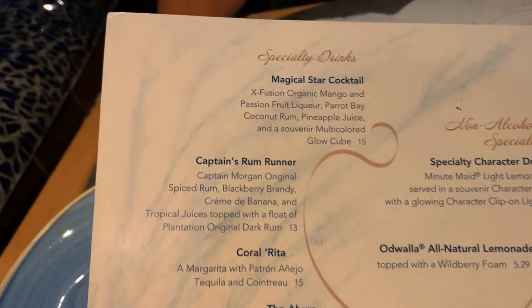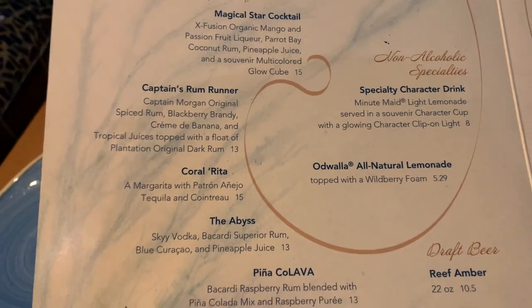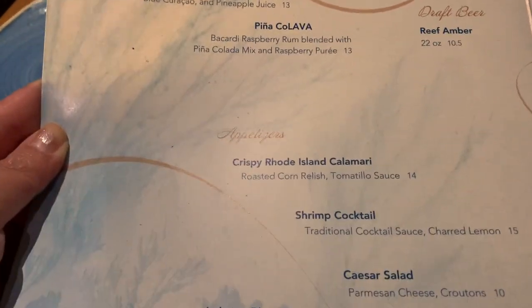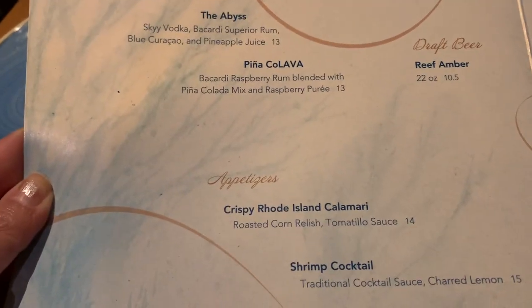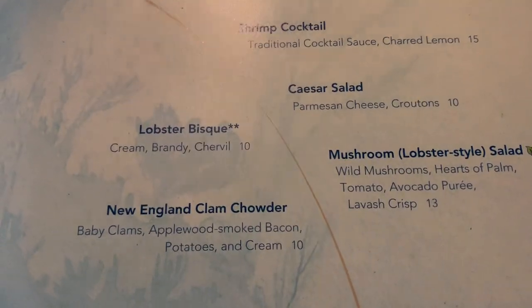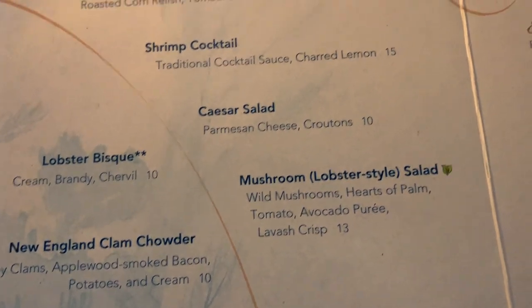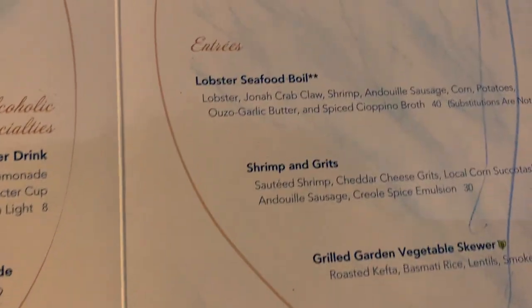Here is a look at the menu. So they have some cocktails, specialty cocktails. And here are the appetizers. Those look pretty good. Sorry about the glare. There we go. That's better. And then over here are the entrees.